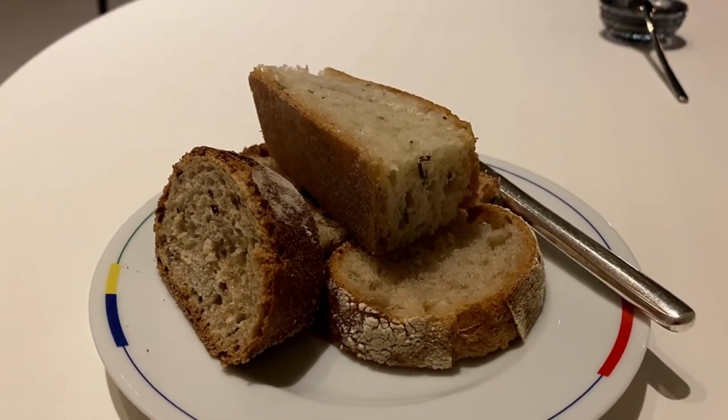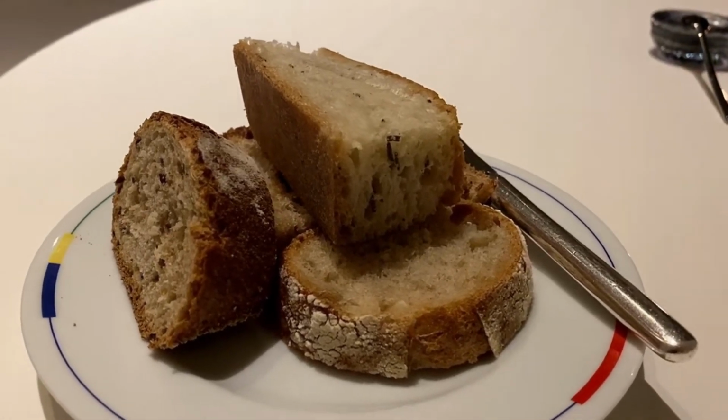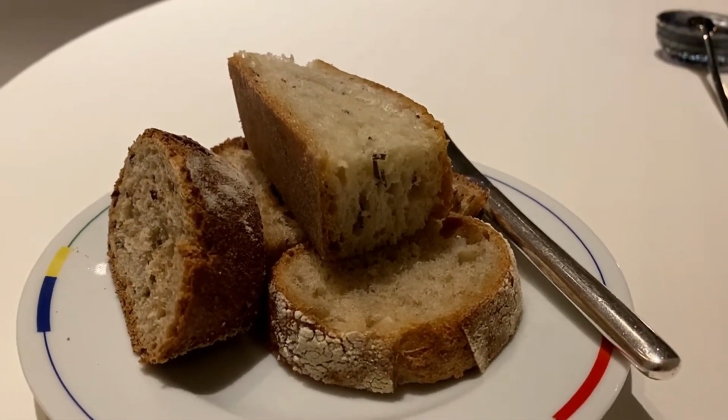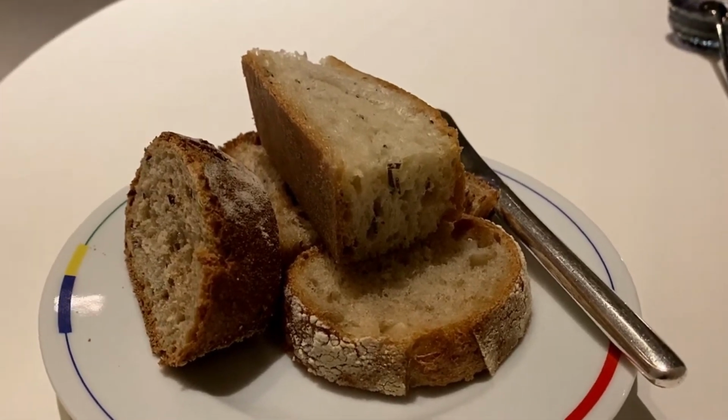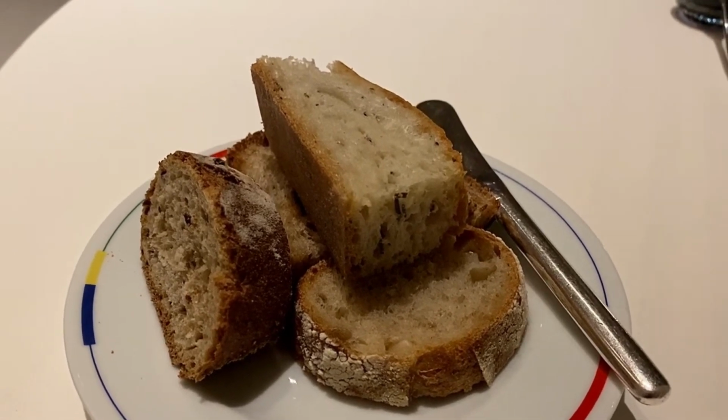The lemon bread was surprisingly sweet, with candied lemon notes distributed throughout, finishing like a lemon poppy seed cake. And the rosemary bread was just so herbaceous and savory. It was lovely with the butter from Brittany.